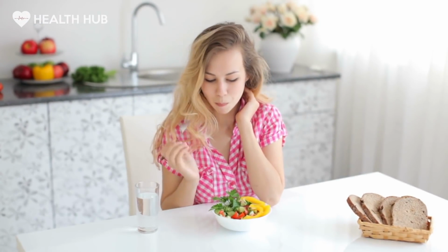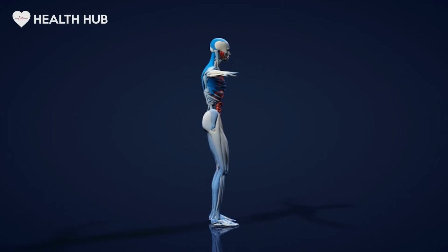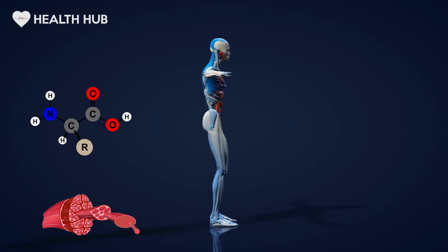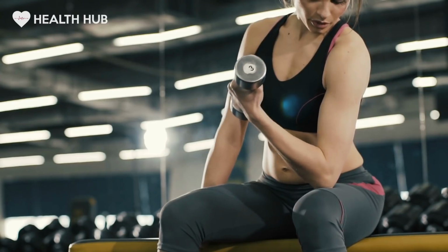So, when you're dieting and eating less calories than you're burning, if you're not consuming enough protein daily, your body will begin to break down muscle tissue for amino acids for other important functions they're used for by the body. So, you prevent that by eating plenty of protein so that the body can use the amino acids you consume for those functions, as opposed to getting them from your muscle.